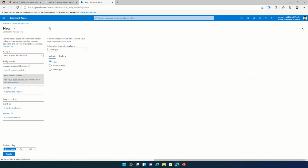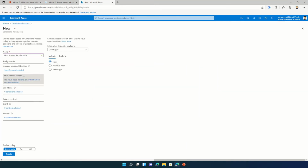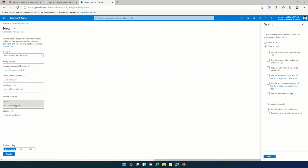Now, cloud apps or security. Now, if you're unsure of what to do here, it's actually saying go to cloud apps, include all cloud apps, grant access, and require multi-factor authentication and nothing else. All right, so we can go all cloud apps, and it's giving you a warning, don't lock yourself out here. All right, and we want to grant access but require multi-factor authentication.